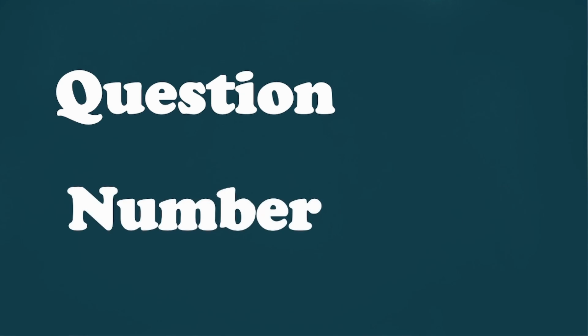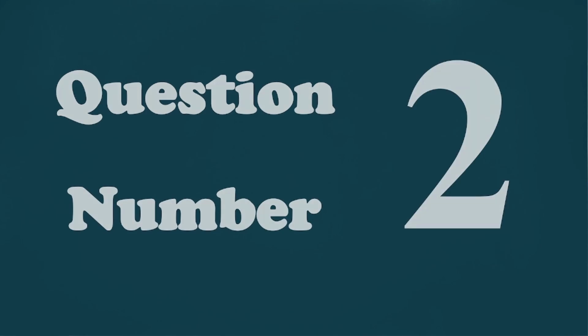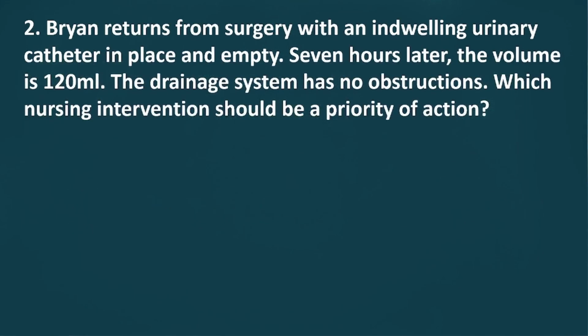Question number 2. Brian returns from surgery with an indwelling urinary catheter in place and empty. Seven hours later, the volume is 120 milliliters. The drainage system has no obstructions. Which nursing intervention should be a priority of action?